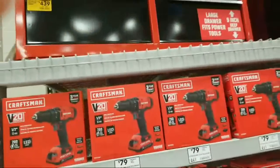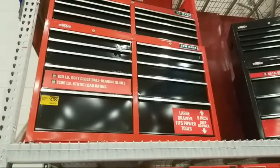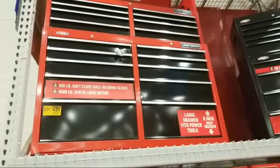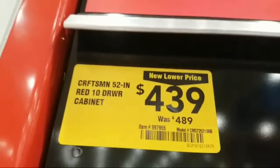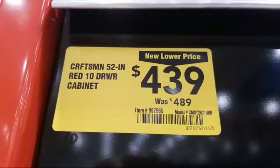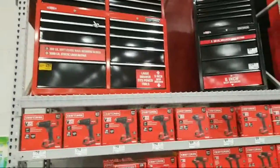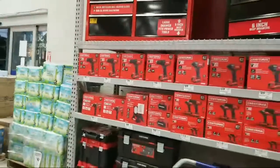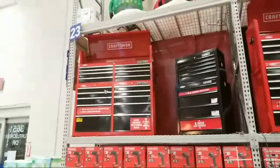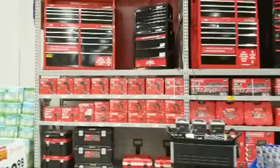All right, so here's the 10 drawer. And I believe that's the 52-inch 10 drawer. So the base is $439. The top, let me see, I can't see if there's a sticker on the top one or not. They got it up too high. Usually they put the price way up in the back of the inside of the lid, and I can't see it, so I can't tell you how much the tops are on those.